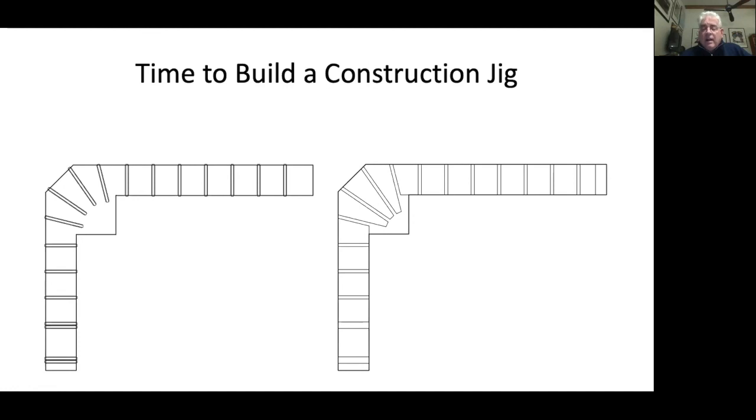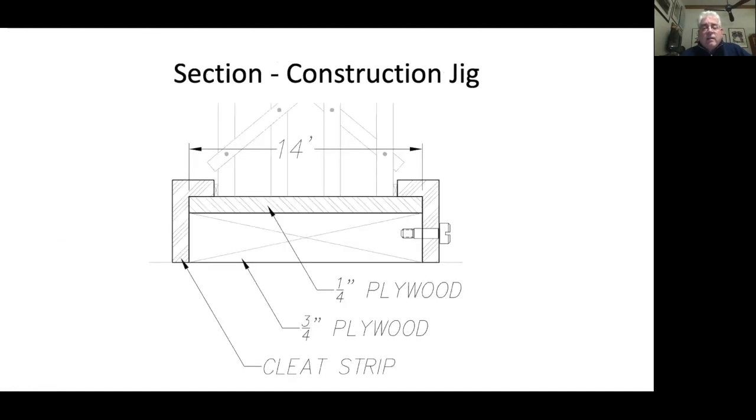Now, how do I lock it all down? So you can see here, this blown up version of the base. Here's the 3/4 inch plywood that formed the main base. And then here you see the 1/4 inch plywood that is the spacer. Again, that's the same dimension as my footing.